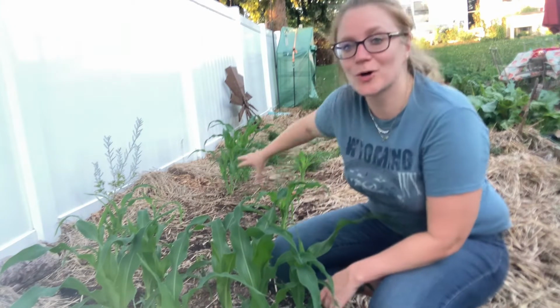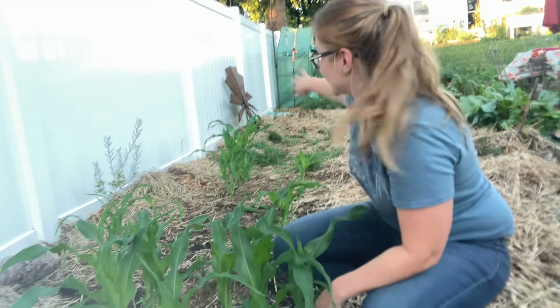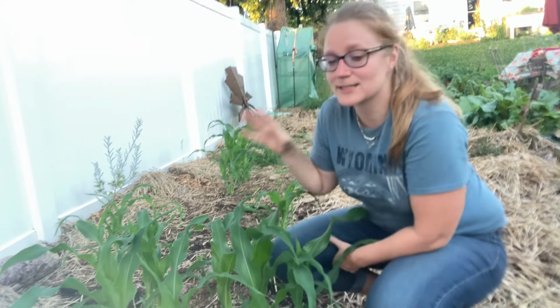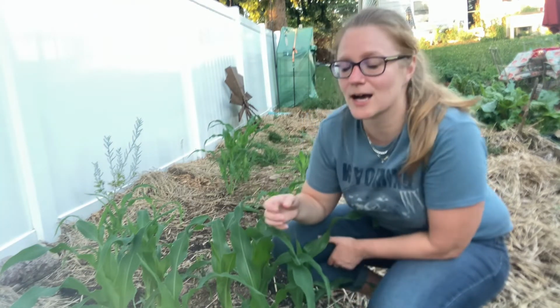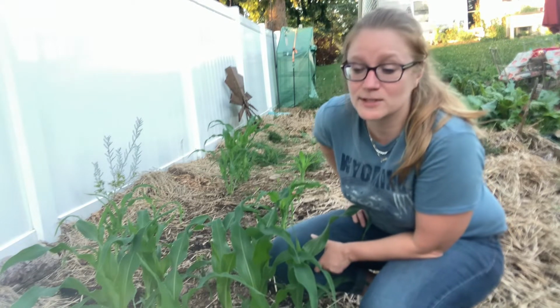But I am gonna go fill these back in. And when I do the second round of corn that's gonna be down further, hopefully it kind of fills in a little bit. But this was a brand new bed. I didn't amend this with any compost. I think I did half a bag of manure that I had left over, and that's really about it. So I didn't do too much on this bed, and that might be why I'm not having a big turnout with corn.